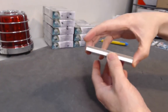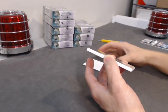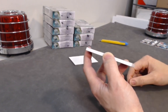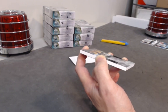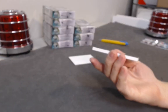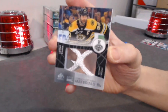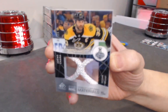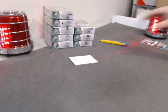All right, we have the net card. Who's it going to be? So it's going to be, what, the Blues or the Bruins? Pietrangelo, huh? How much would he sell for? But it's not Pietrangelo. Out of 25, net cords, Stanley Cup Finals net cord. The big man, Zdeno Chara. Big card for this big guy. Nice, 8 of 35.